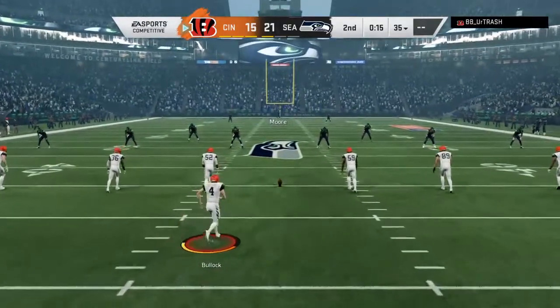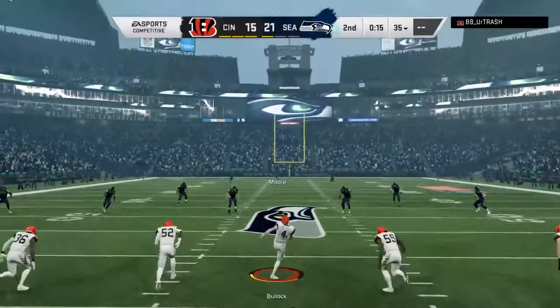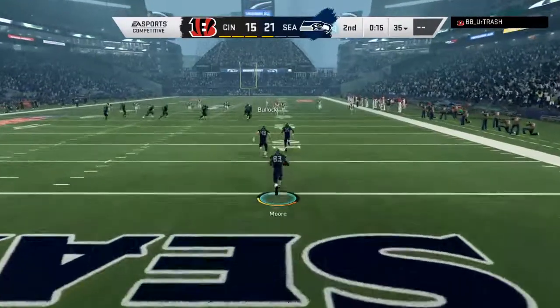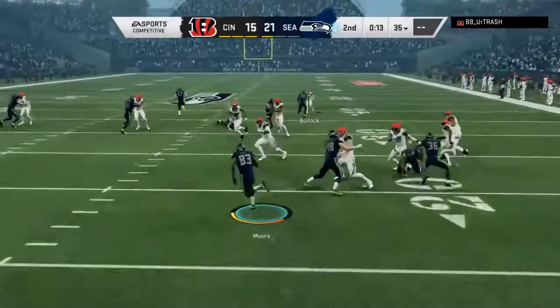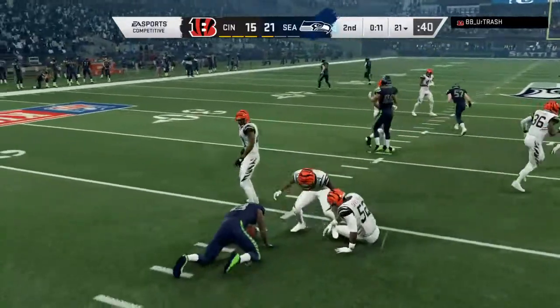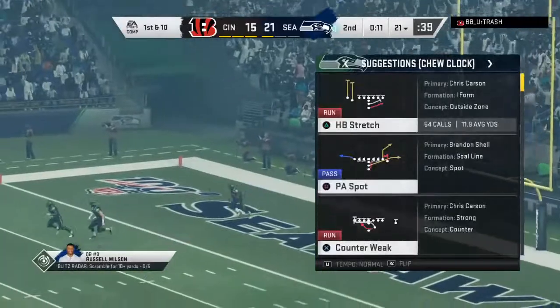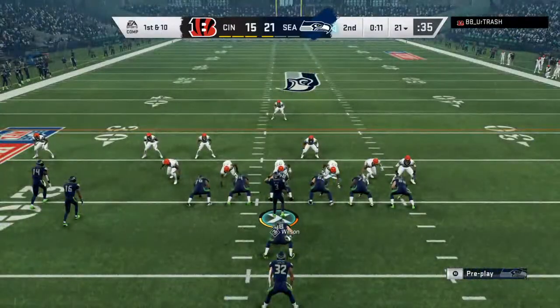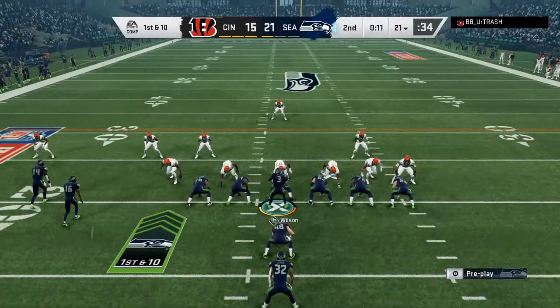Now Bullock will send this one away after the touchdown. That'll be taken in the end zone. And he's able to get it across the 20, but not by much, as he's marked down at the 21-yard line. Coming to the line here to begin their next drive, the Seahawks offense.